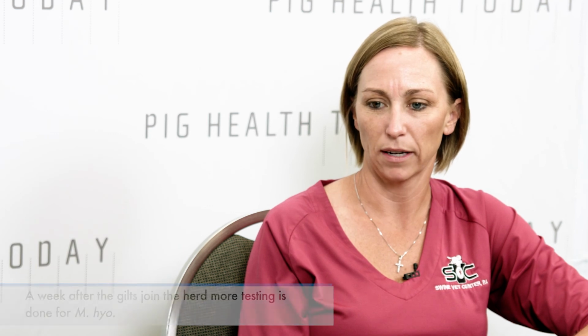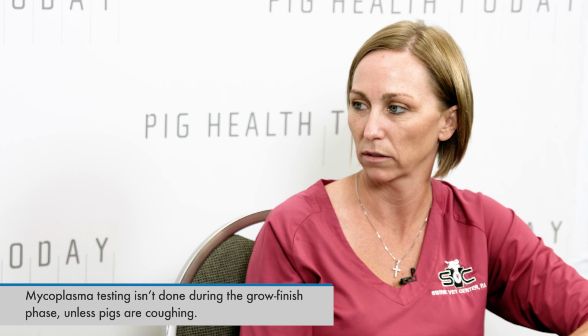A regular sow monitoring program? Do you ever do that for mycoplasma? Really, if we hear coughing in the sow farm, that'll prompt us to test for mycoplasma. We use the same method of laryngeal swabs. And then it's just downstream grow finish. We don't routinely test for mycoplasma in downstream pigs, but if we have a cough, say early finishing or mid finishing, we'll test for mycoplasma, and if we get any positives, then we'll come back to the sow farm and do more testing.